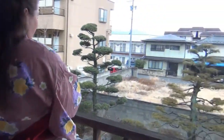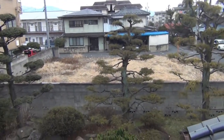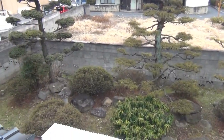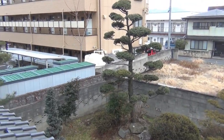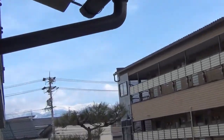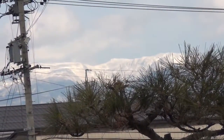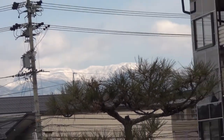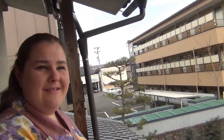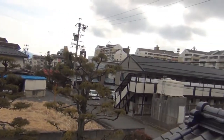So I'll take you out and I'll show you my backyard. So this is my house, Travis, in Japan. Can you see I have a lovely garden? And it's always covered in snow because it snows a lot here. You can't see, but there's mountains with snow on it just there. But you can't see it very well. We'll try. So this is my house and I can always see snow. There's some snow over there from when it snowed yesterday in the car park.